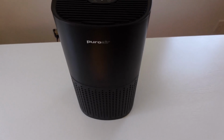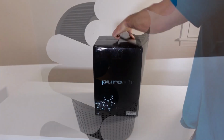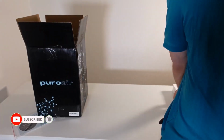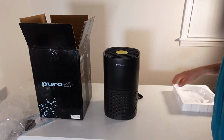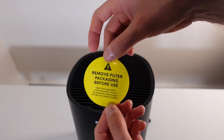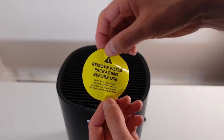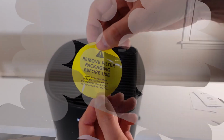HEPA 14 Air Purifier for Home, my personal experience and review. Maintaining clean air in our homes and offices is crucial for our health and well-being. As someone who suffers from allergies, I decided to invest in the HEPA 14 Air Purifier by PuroAir, and I am excited to share my experience with this product. In this review, I will evaluate its performance, features, and overall value.